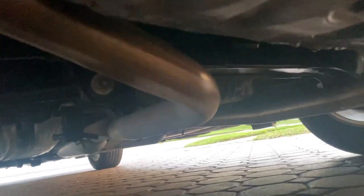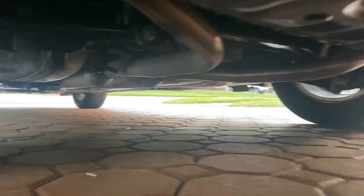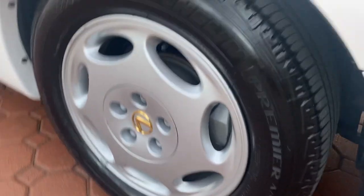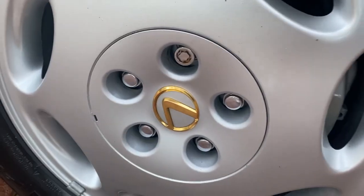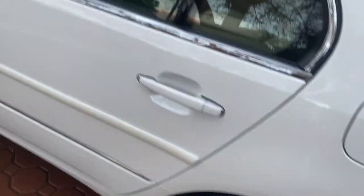Underneath it, every nut and bolt still looks like that. The exhaust pipes, everything is just absolutely in immaculate condition. It's got practically brand new Michelin tires. It's got about 8/32 left on the tires, it says. And every nut and bolt in it or on it is just immaculate.